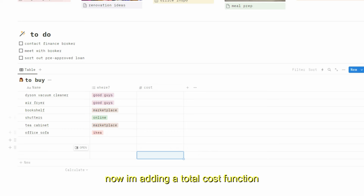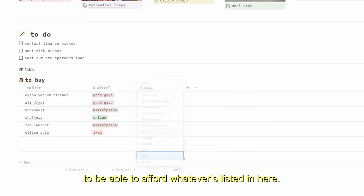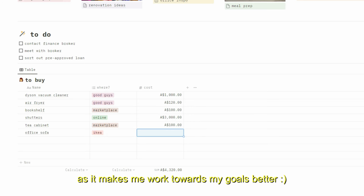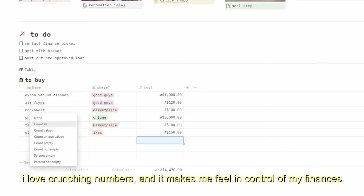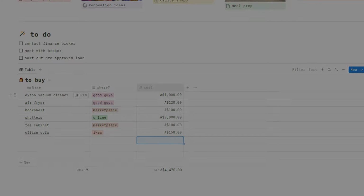Now I'm adding a total cost function to estimate how much I'll need to save up to be able to afford whatever's listed in here. I love to play around with numbers and think up scenarios to gauge whether or not they're realistic for me, as it makes me work towards my goals better. So far I'm looking at having to save up around $5,000 for decor, furniture, and other miscellaneous items. I love crunching numbers and it makes me feel in control of my finances, and I love how Notion makes it super accessible for me.